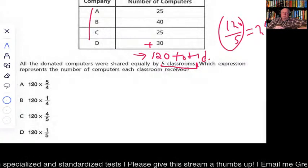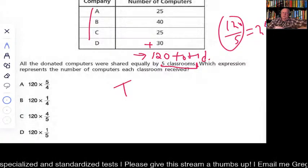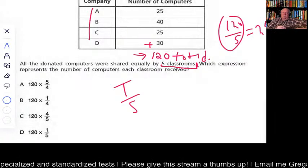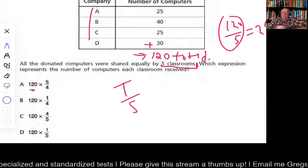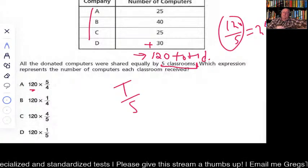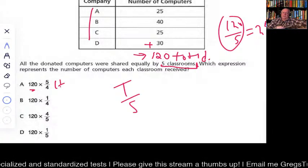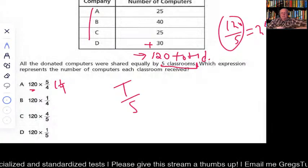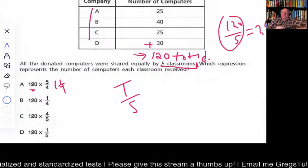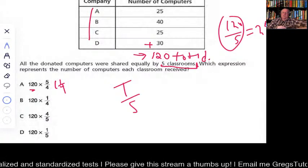So it's going to be the total basically divided by 5. All right, so 120 was the total, and 5/4 is 100. This is equal to 1 1/4. Okay, that doesn't seem to be what they're asking for. They're not asking for 25% over. Okay, okay. So A is no good.